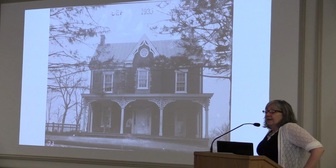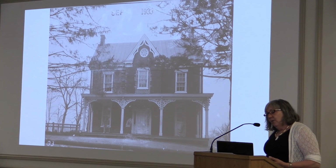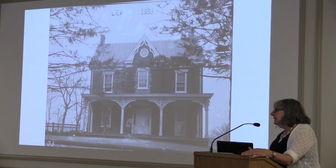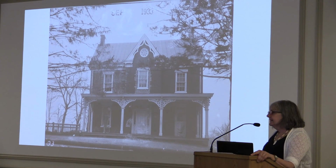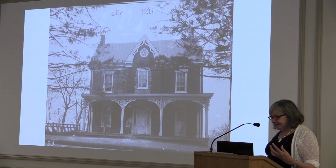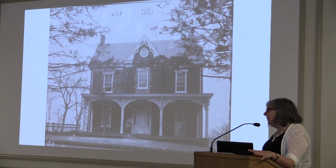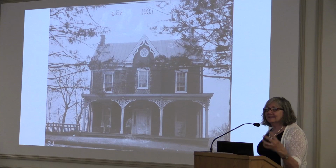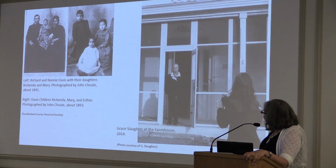Lou White would love to make this farmhouse an interpretive center where people, especially descendants, could go and have what she would consider a safe place to kind of process everything that they're experiencing in that landscape. So it remains to be seen what's going to happen there.